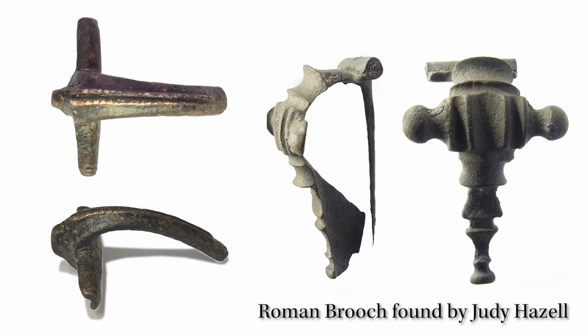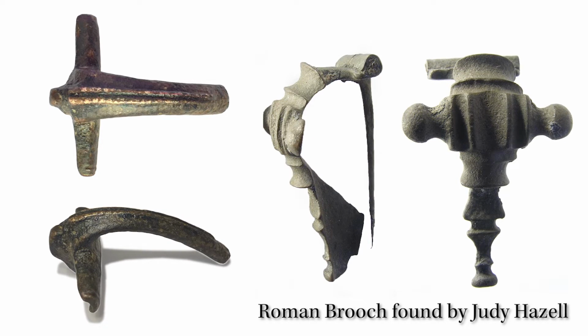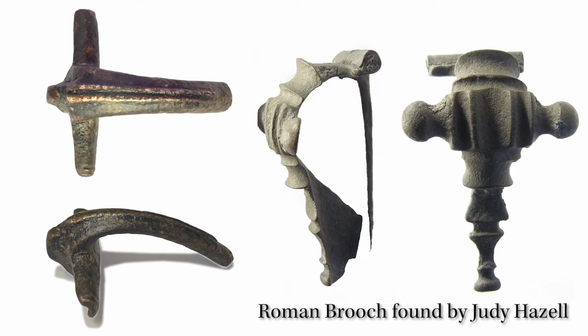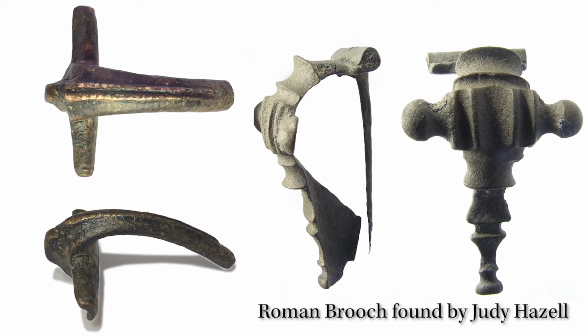So we know for thousands of years, people have worn jewelry along the River Thames and accidentally lost that jewelry, or purposely sometimes put that in the river as a votive offering to the river gods. In this photo, you can see some of the other Roman brooches that have been found along the River Thames. The one on the left-hand side was found by mudlark Judy Hazel earlier this year, which is astounding that these artifacts are still being found, even though they're 2,000 years old.